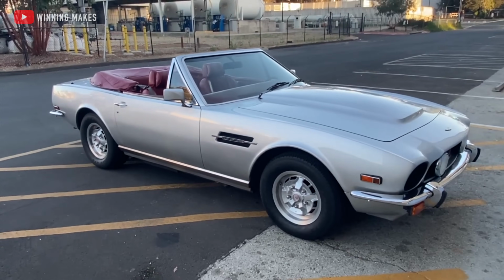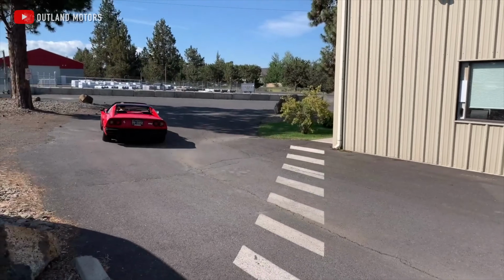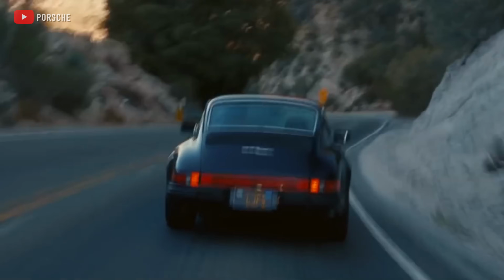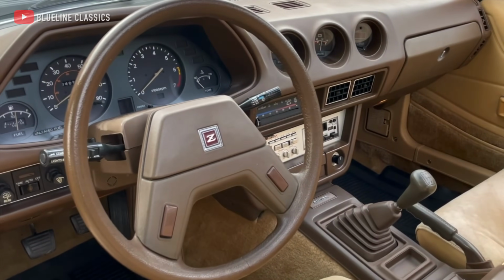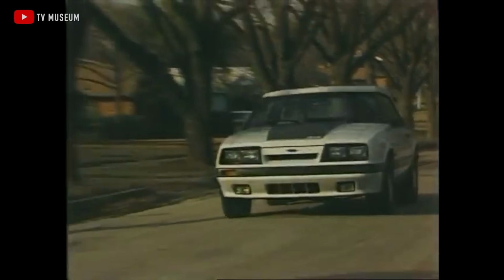For some perspective on how fast this was, the Aston Martin Volante did 0 to 60 in 8.9 seconds, and it cost 6 times the price of the Z. The Ferrari 308 GTSI did the same in 7.9 seconds. The only car with a faster 0 to 60 was the Porsche 911 SC, but with the Z, you didn't need to be a stockbroker or a dentist to own one. By 1982, the turbo model got a manual transmission option, the Borg-Warner T5, which interestingly enough was the same transmission that was in the GM F-bodies and the Mustang, making it the first Japanese car to ever have a non-Japanese transmission.